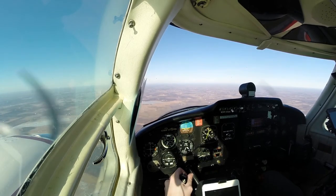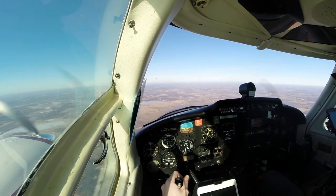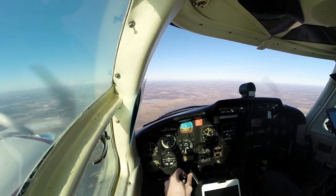New Ulm traffic, twin Cessna 2901 Romeo's, type Cessna 310, about 10 miles east at 3,500, descending, at a pattern of 2 to a full stop, runway 33 at New Ulm.